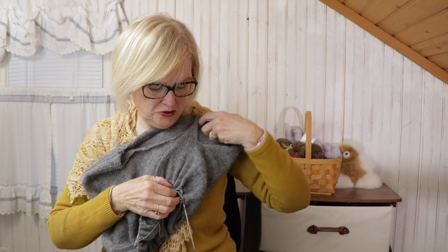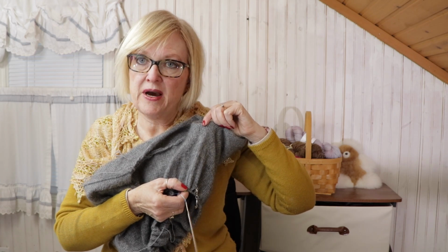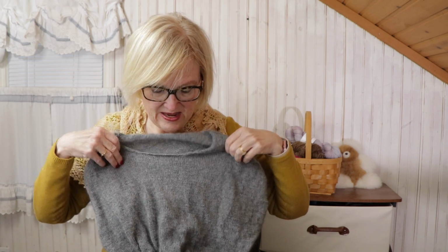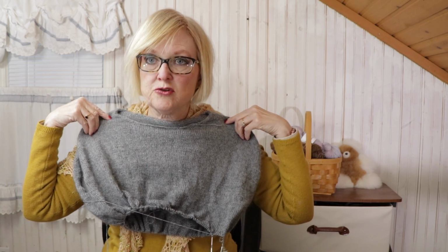I have about 5 inches of the body knit, and I would have had more, and I'll explain that in a minute, but I'm super excited about it. I tried it on, which is the beauty of a top-down yoke sweater. You can try them on. Tried it on, and this is where we had a little snafu.